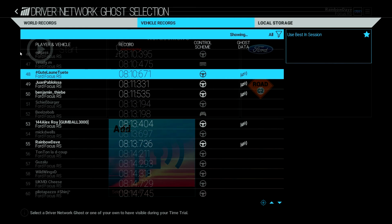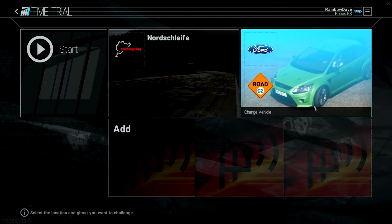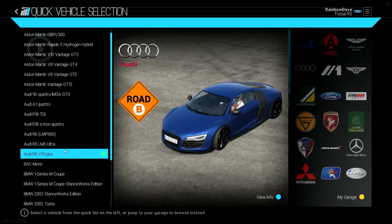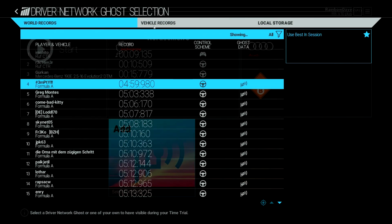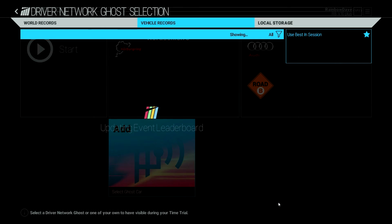Yes, I am doing the impossible, or attempting the impossible. For those of you who are new to the channel, I've tried driving the Audi R8 V10 Plus around the Nurburgring before. I've deemed it impossible. There is a bug with the R8 V10 Plus, and I'm going to just check to see if anybody's managed to set a time with this thing, because I mean, the vehicle record should be... Okay, so it looks like it is possible.